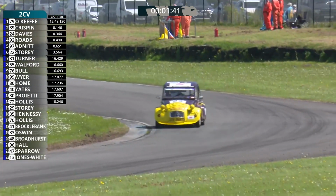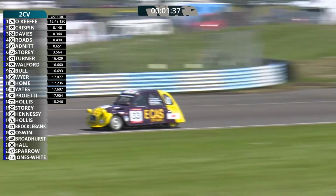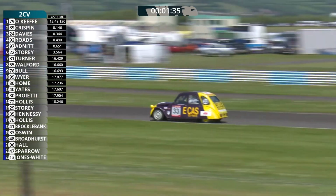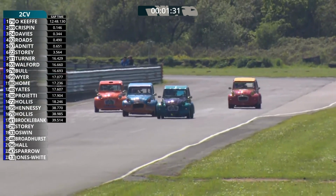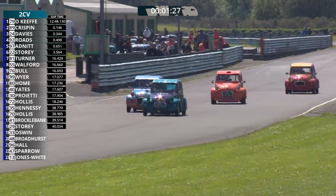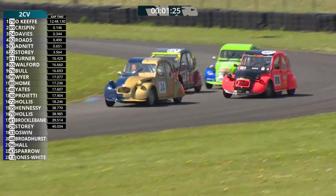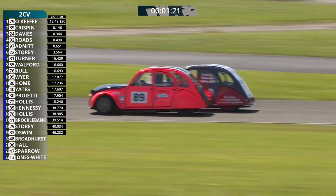Mustn't forget further back that Glenn Oswin is still going. He's got ahead of Laurence Broadhurst towards the back of the field. And also somewhere ahead of him is the number 41. There he is, Sir Aubrey Brocklebank, chasing down Shirley Hennessy. She's done a bit of racing in a Triumph Dolomite Sprint in classic saloon races. Nigel Hollis in there as well. And I think that's Katie Story in there with side by side now.